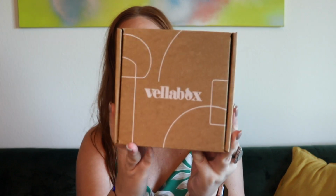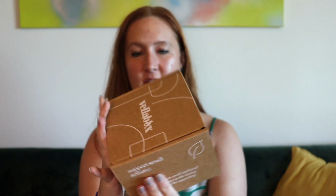Today we're opening up Vellabox, which is my monthly candle subscription. If you guys have been around, you know I love Vellabox so much. Every month you get a candle. They have 3 different subscription plans to choose from. I get the Veadweaver box, which is the highest tier, and this one is about $30. The prices range from $10 to $30, and I highly recommend it.